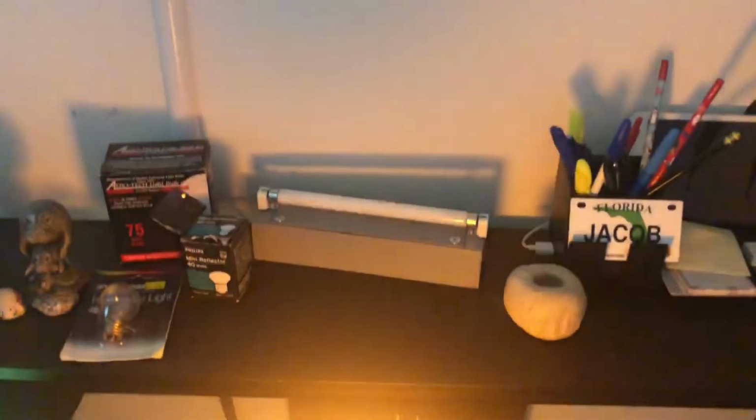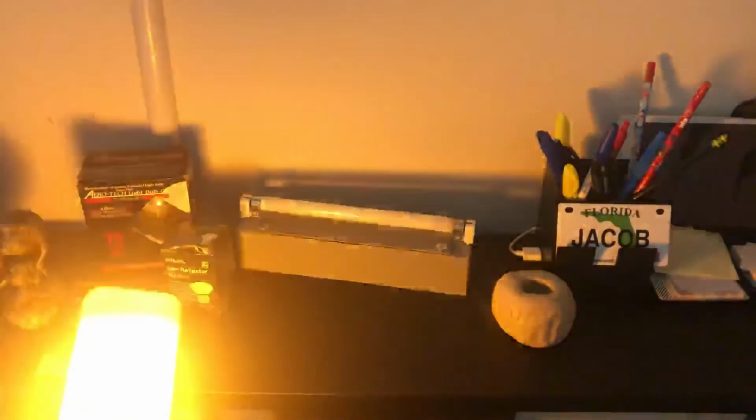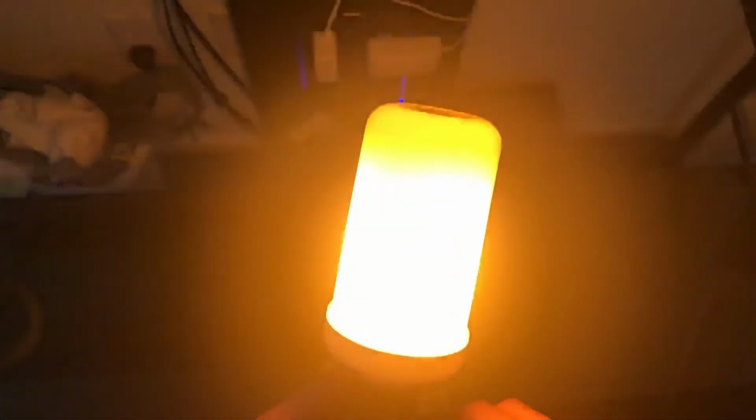Well, anyway, I'll go ahead and show you what this looks like, illuminating this area up here on this mode. Very dim, but very nice, and the CRI isn't horrible either. I could deal with this in an outdoor fixture. This is actually a pretty nice effect. Well, anyway, I'll go ahead and show you the other modes that this has.